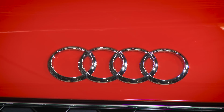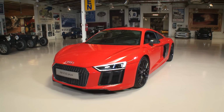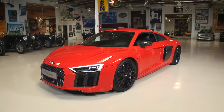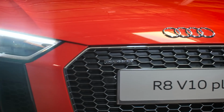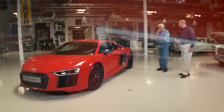Now, I remember driving my R8. Was it smaller than this physically? I'm trying to think of what's different. I mean, it looks a lot bigger, doesn't it? I don't know. The color makes it pop, so it makes it seem bigger, but I don't know whether maybe the tires weren't as wide back 10 years ago. Well, they weren't 20s before, they were 19s, but they're still 305s in the back.